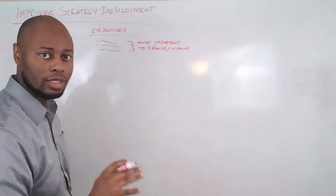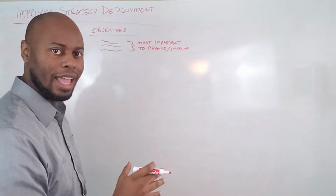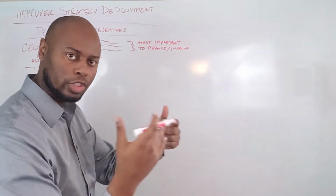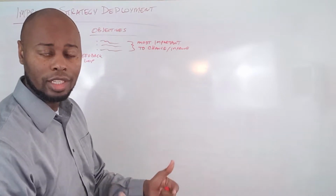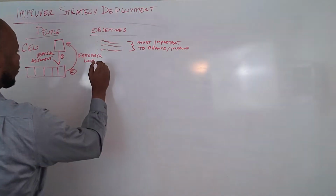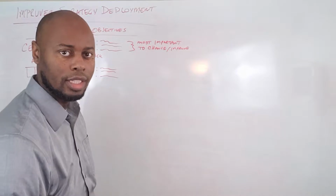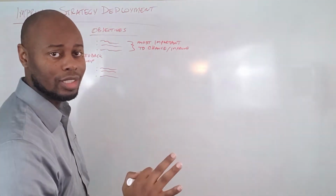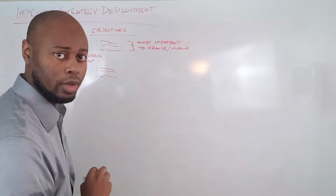Now, once that's done, there needs to be a feedback loop. This is what secures the alignment of the strategy, okay? The purpose of the feedback loop is to allow the CEO to ensure that the strategy has been effectively deployed, so not just talked about, but actually understood and is being acted upon, but also that the objectives that are developed at this level are actually in alignment with the CEO's objectives. So that's critical step number 2. There's a third critical step. If this is left out, it could cause major problems for your company. This step is called horizontal alignment.